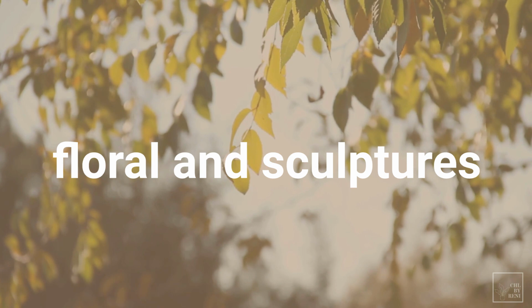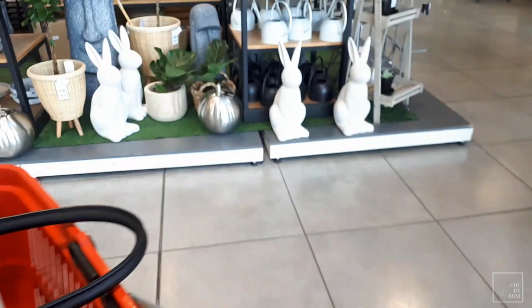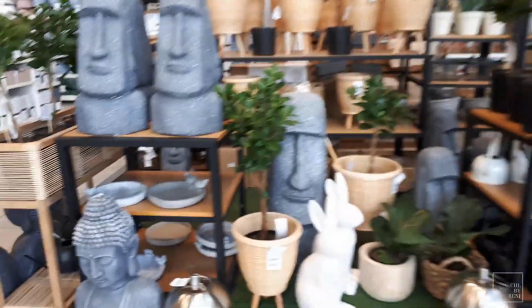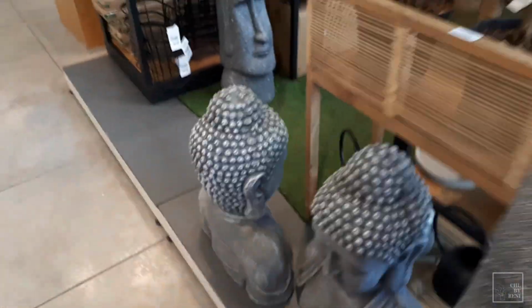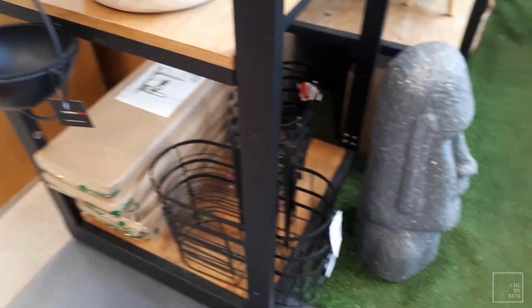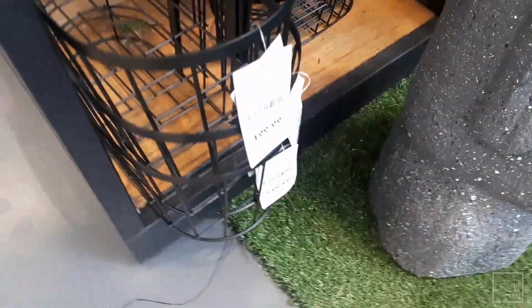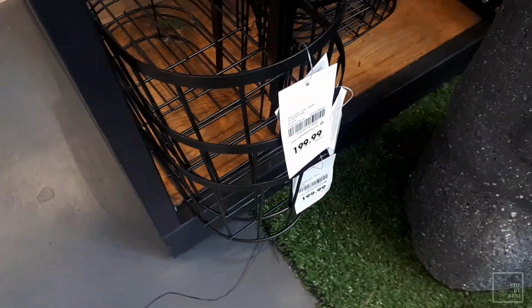Walking into the store, we're just going to start off with the floral and sculpture section, since that's the first thing you see when you walk into the store. Obviously, our fall season in South Africa falls hand in hand with the Easter season, so there were a few bunnies there. They were so cute, but I was instantly drawn to this basket. It's a floral piece. Let's try and speak English here. You can just basically place flowers in there.